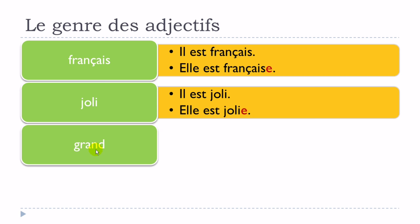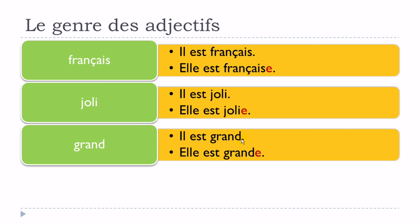And then we get grand. Example: il est grand, elle est grande. So we've got a little bit the same situation here as we had previously with français and française, because we don't pronounce the final S in français, and it's exactly the same thing. This final D is not pronounced. So grand, and then the feminine form, grande. You put this E, and then you get the sound D, grande. Il est grand. Elle est grande.